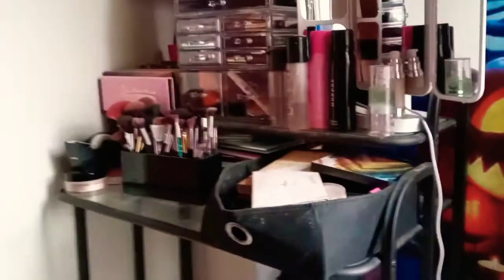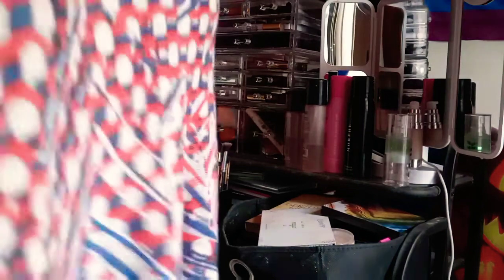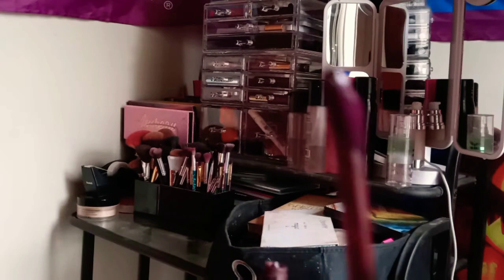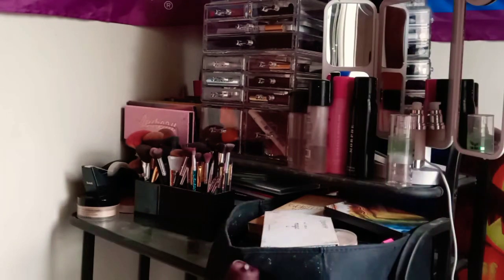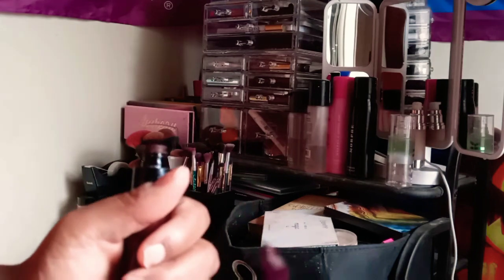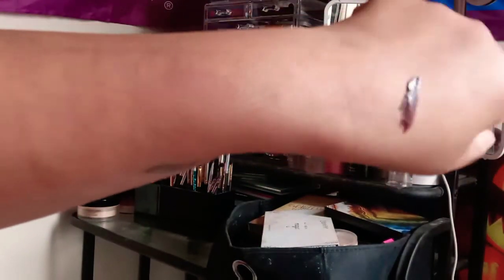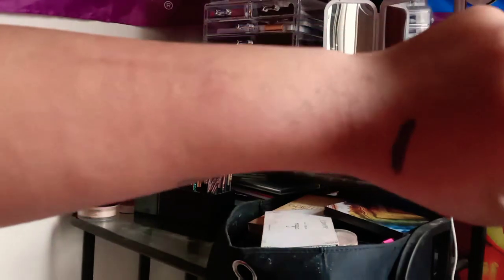If I can just, hold on. So this is Goth Topic. It's like a maroony color. If I can, okay, there we go. Come on, get in focus. I'm not going to be swatching everything, but this is what it looks like. It's really pretty.